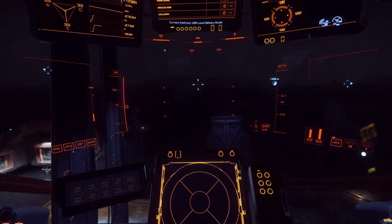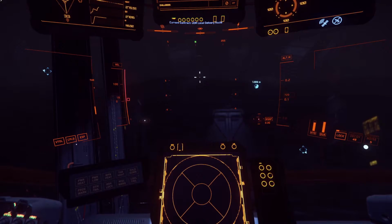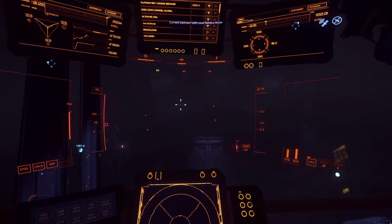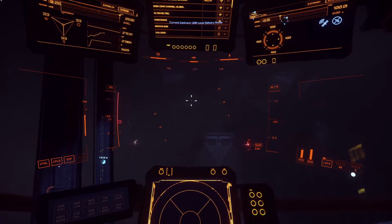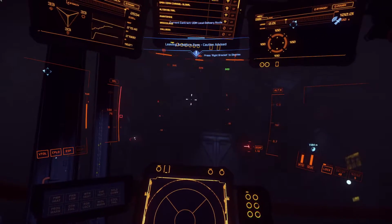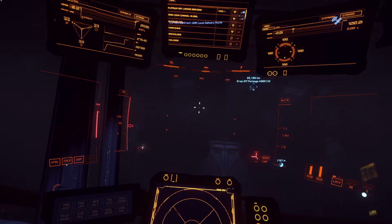I have no idea what happened here. I took off, and I think I sort of set my cruise control or something, and very quickly lost control of the ship. Managed to keep it sort of moving up. So I kept kind of strafing up as I was spinning here, but it took me a minute to figure out what was going on.